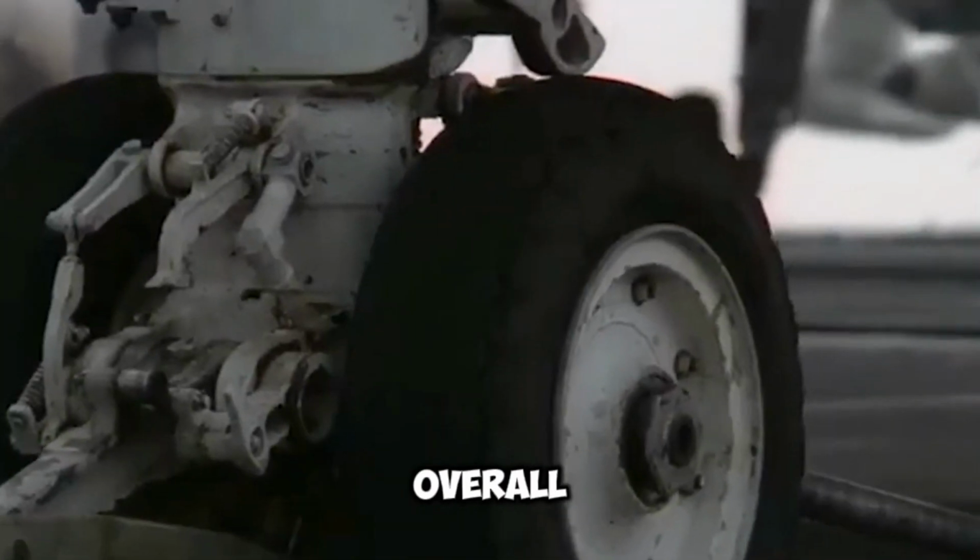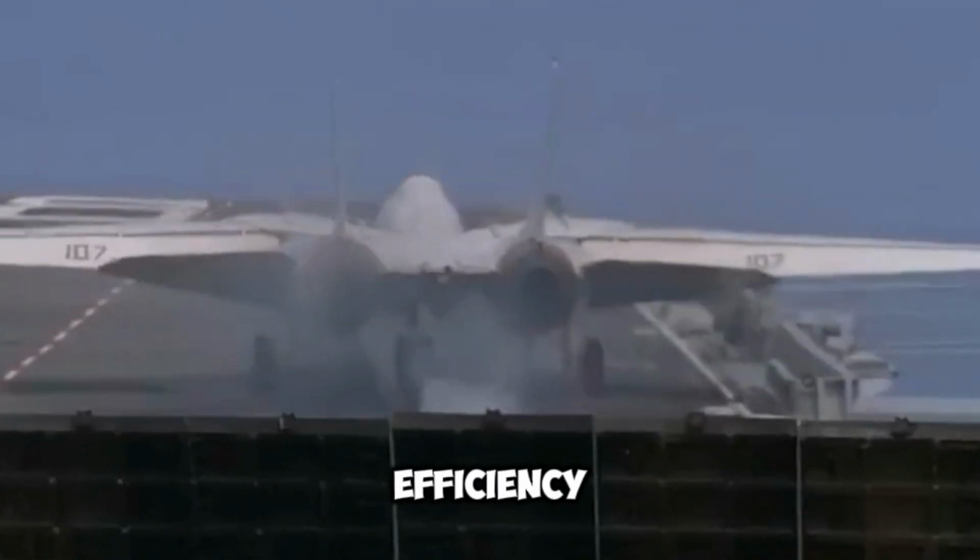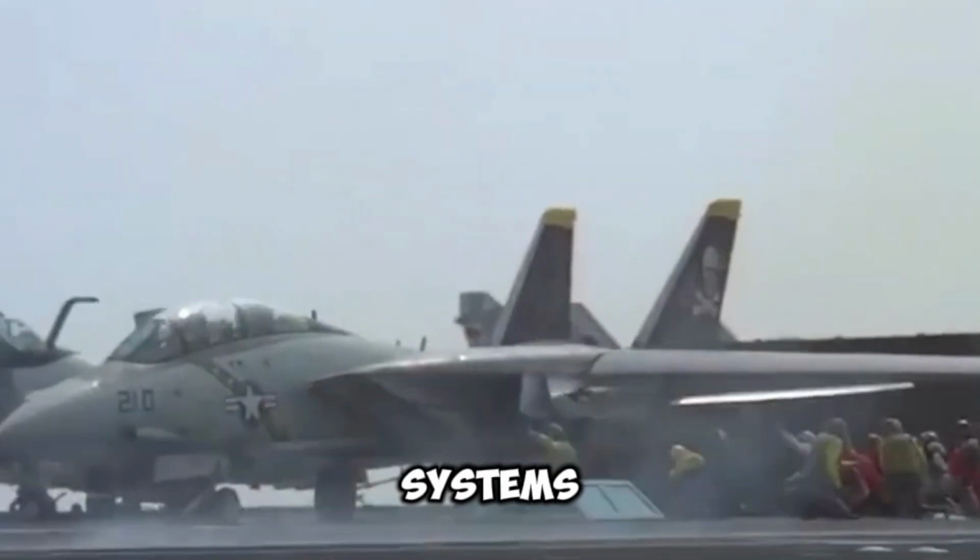These aircraft's overall mission capabilities and combat efficiency are greatly influenced by the radar systems they use.